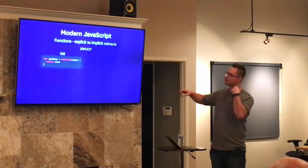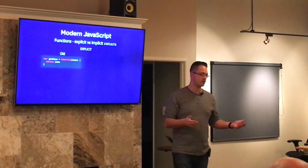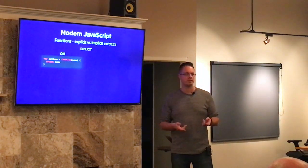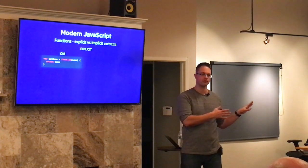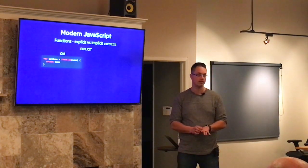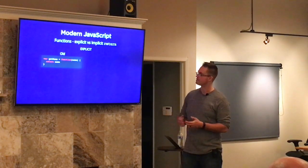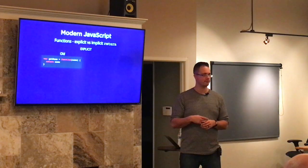So another is explicit versus implicit return. In Ruby, I did a lot of Ruby, and Elixir too, I think. Whatever's the last expression will get returned from the function. So if you don't want to return anything, you would have to put a nil there or something, right? In JavaScript, unless you return, it will always be undefined.